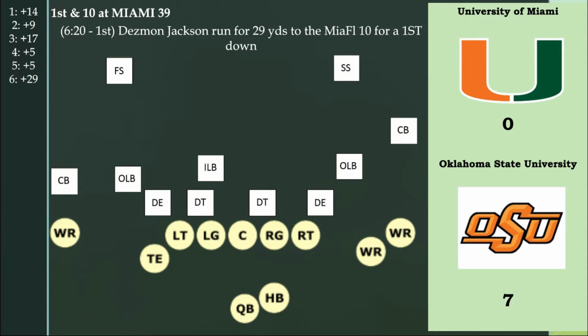Now they finally run the ball. First design run of the game, it goes for 29 yards to the Miami 10-yard line. Right off tackle, our linebackers overran it, left it wide open. We blitzed the other linebacker, and also the defensive end ended up blitzing, stunting inside. I don't know if that was on purpose or not, but it looked from the scheme that they put the guys kind of in position, but they sat back, misread the play. And because our safeties are literally in Hawaii, we're giving up chunk plays every single time.